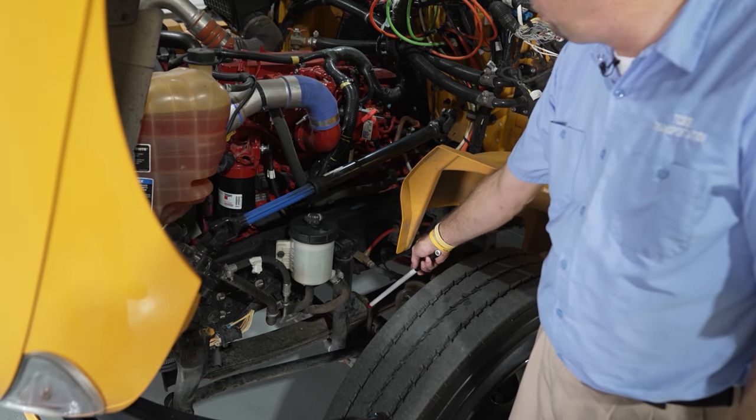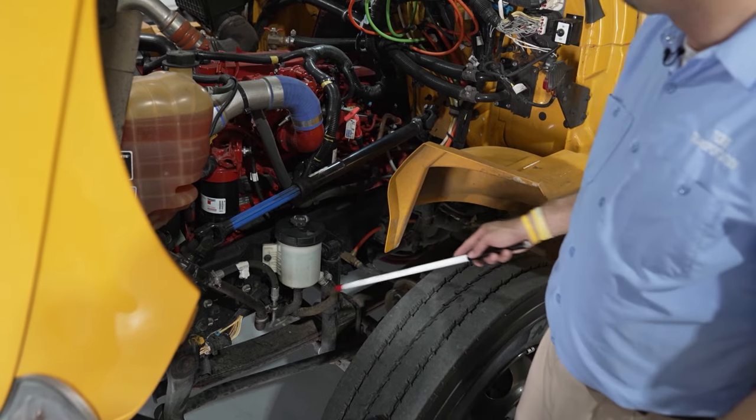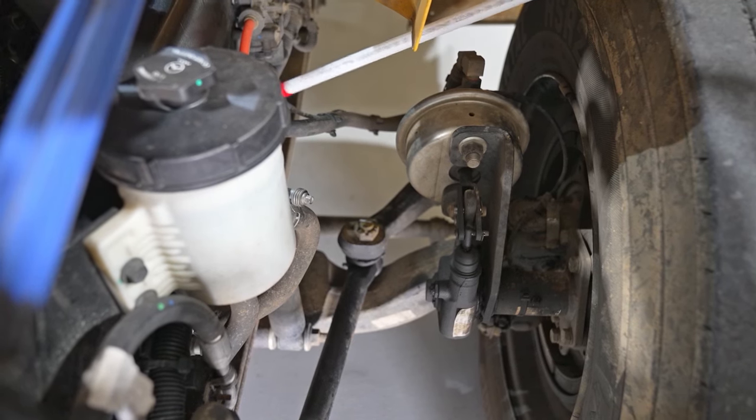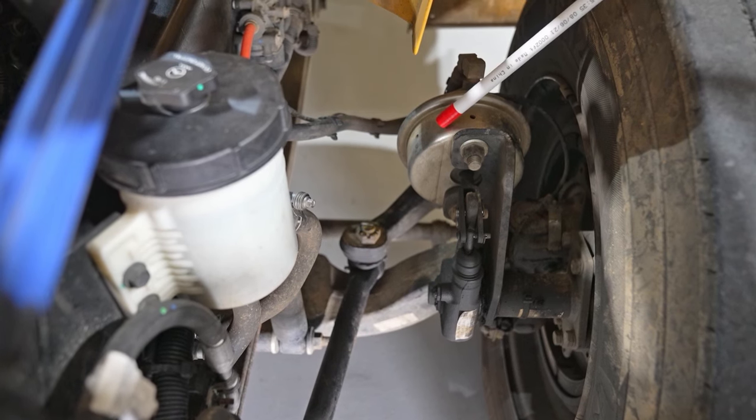Finally, I look at my U-bolts. My U-bolts are in place and they are secure. Next, I will do my air brake system. I'm looking at my airline. There's no damage to the hoses. Everything looks good. I move to the brake chamber.